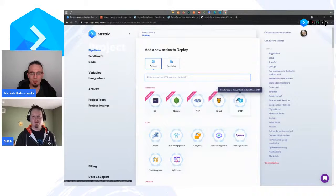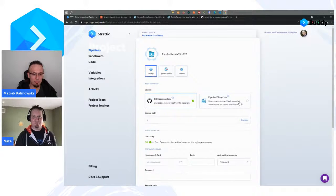So let's start with the deploying of the files itself. We will use SFTP, and first of all, we have to choose. We'll be using the GitHub repository files. In that case, we would only upload the files that are in the repository, or we can use the pipeline file system. This is a really great thing about Buddy, because we will not only have access to the files in the repository, but also to the files that will be created in a process by some other actions.